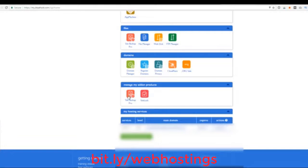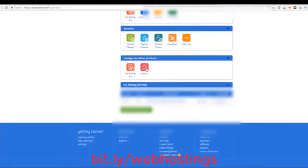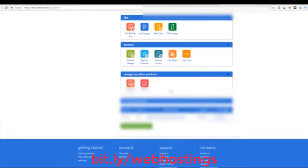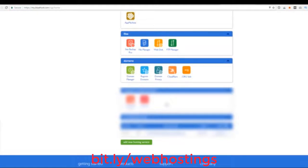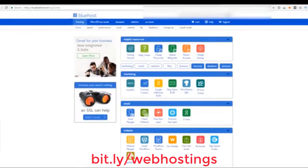And then with SiteLock, this pretty much prevents any type of spammers or hackers trying to get into the website. So that's definitely a good add-on product with BlueHost. And that's pretty much it. So this is what the shared hosting dashboard looks like.